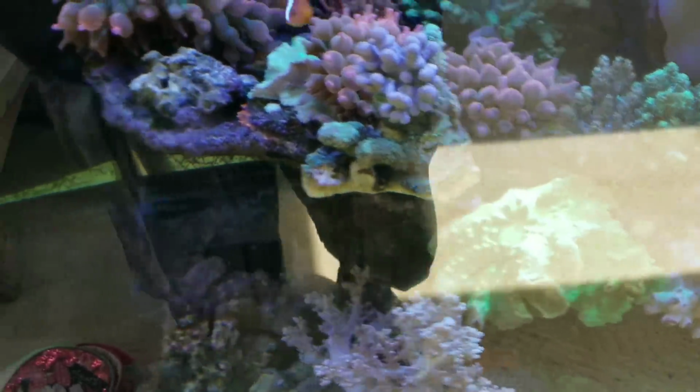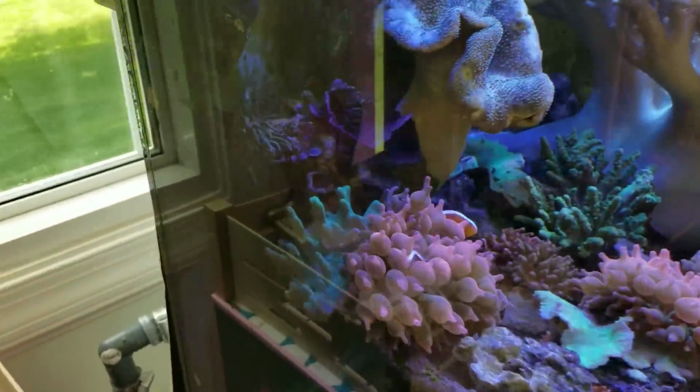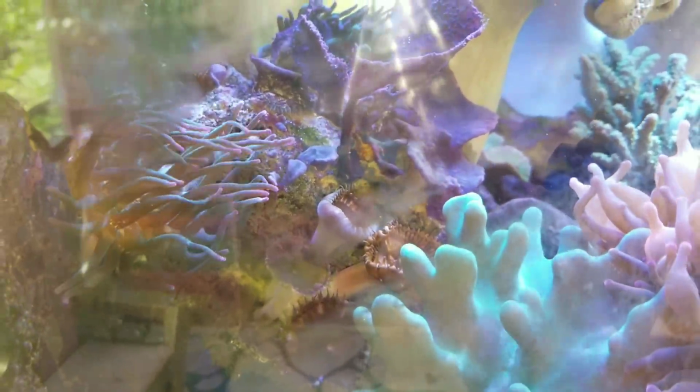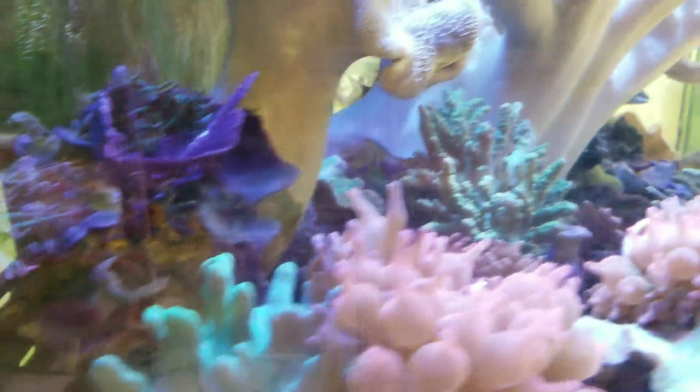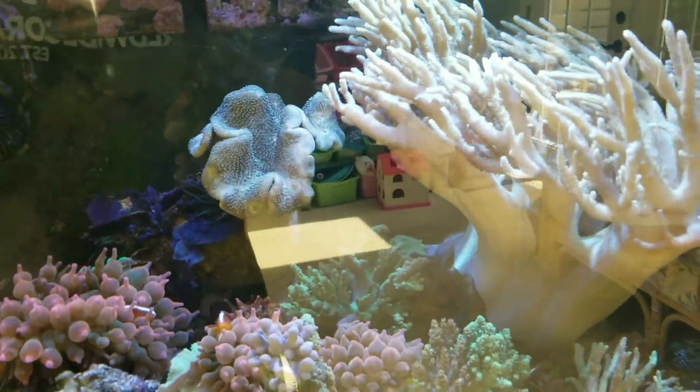At the back of the tank are two green bubble tips with purple tips, and they have no bubbles. They're just long and scrawny because they're not getting as much light there. So it's a function of nutrients and lighting to get the bubbles. Oh, that's a great tip. I'm sure that's going to help out a lot of people.